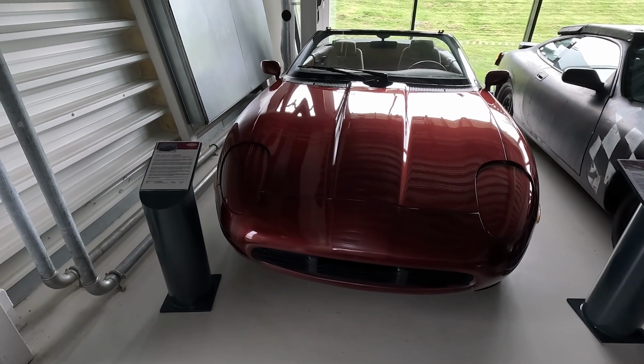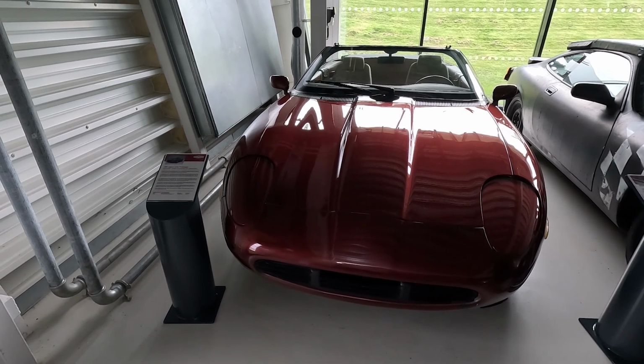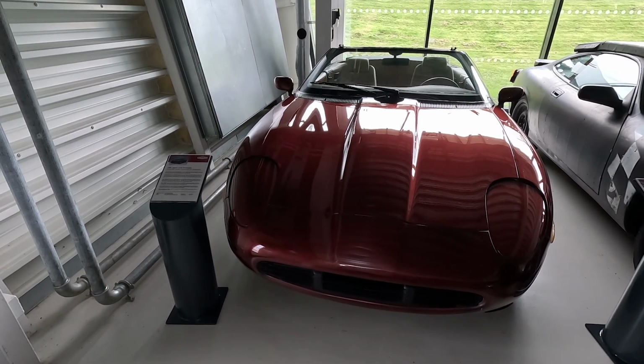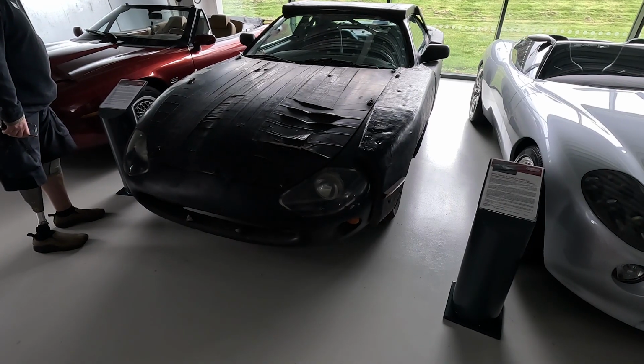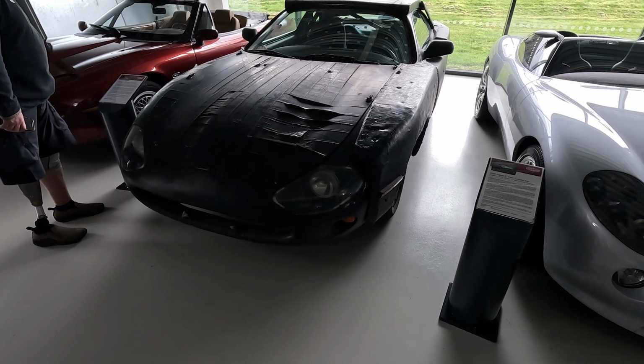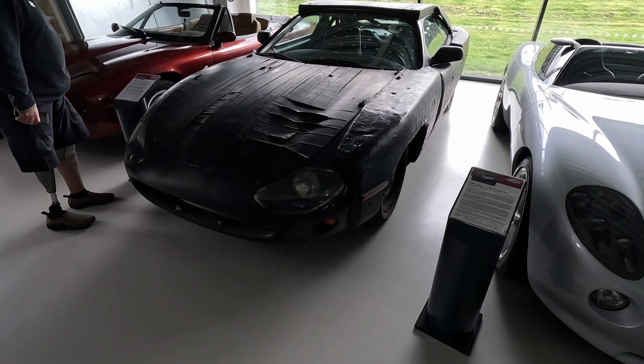This is XJ41, the prototype and the replacement for the XJS. I quite like it, it's like a mini XJ220 at the front, isn't it, Ben? So this is the original test mule for the XK8. Now we know what the car is like, it doesn't leave much to the imagination, but at the time I think it would have left people guessing.